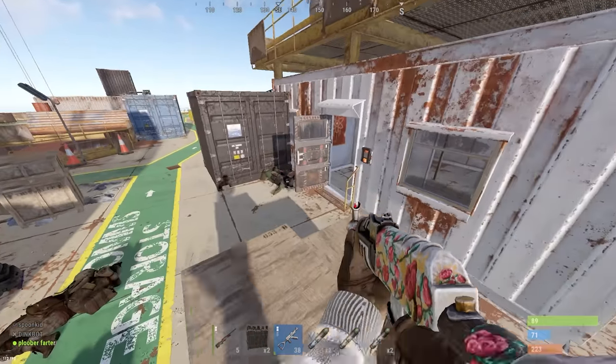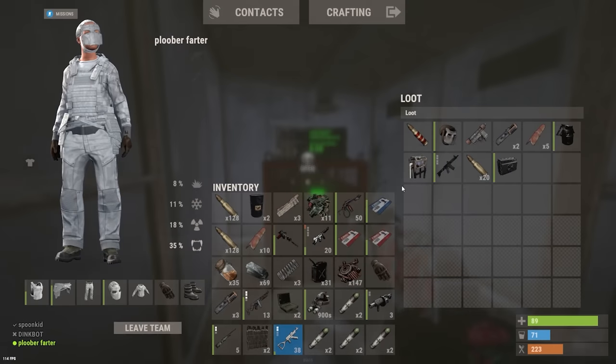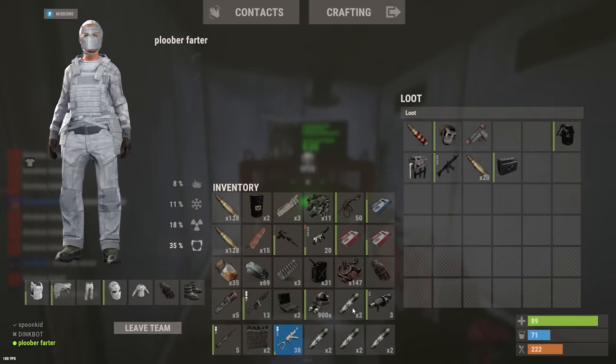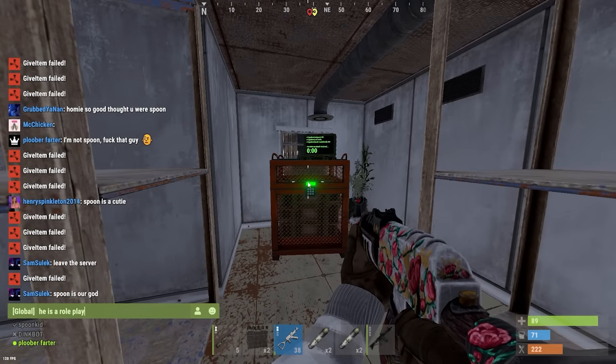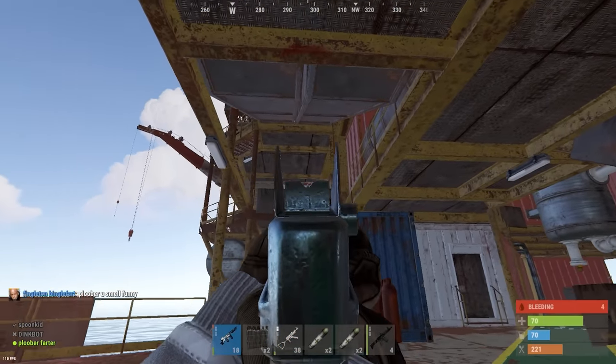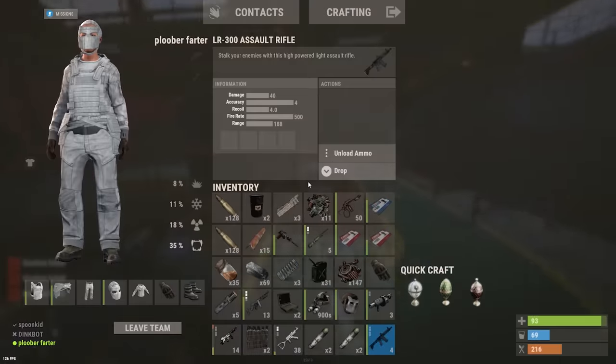I'm not Spoon. Fuck that guy. I don't know how our cover got blown so fast on the server, though. It seems like everybody knows we're here. Ah, damn, no new AK, though. Guys I just stole their mini from said leave the server. He is a role player. Alright, let's get out. Oh my god. Let's just get out of here.